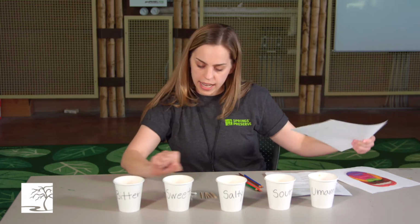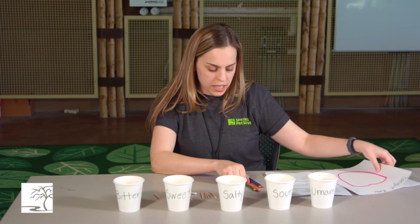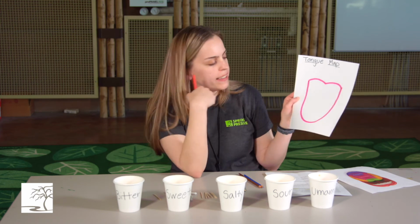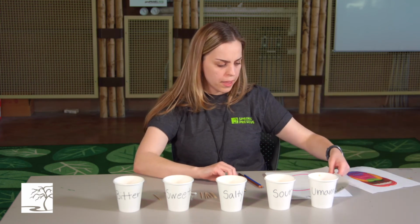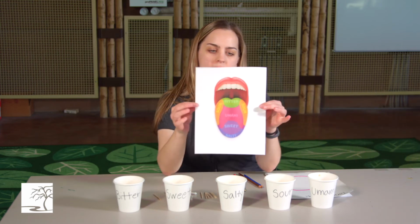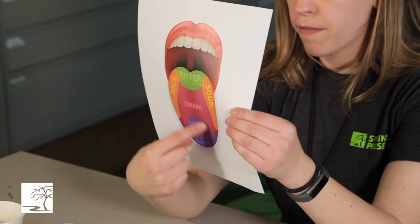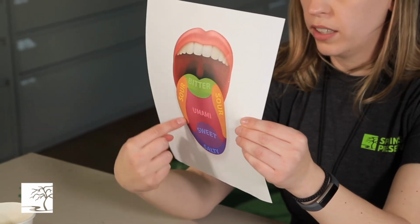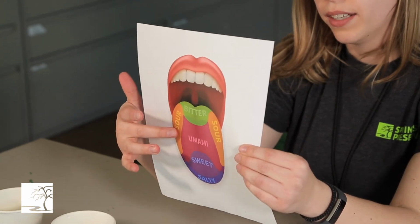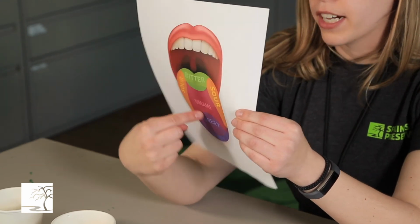So I'll go ahead and let you guys test out all of your different flavors. And once you've figured out a place, like if you think you know where sweet is, go ahead and pick a colored pencil and shade that in on the map. Now, your completed map should look a little bit something like this. So you can see right here, we mostly taste our sweet stuff at the very front of our tongue, our salty stuff all on the front edge of our tongue, sour stuff on the back sides of our tongue, bitter in the very, very back of our tongue, and umami right here in the center.